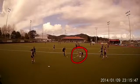That was the free player. You should have been stuck on her. Instead, we let her have a little bit too much freedom, and we let her take a shot away.